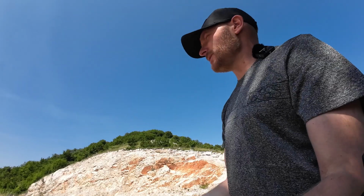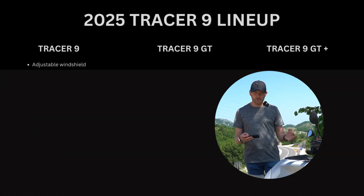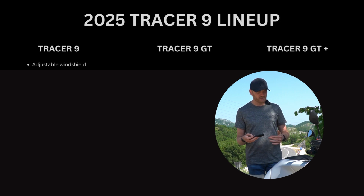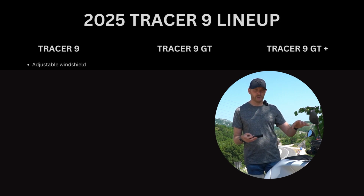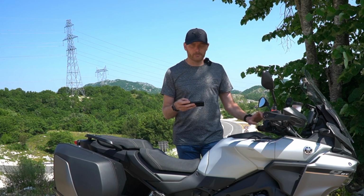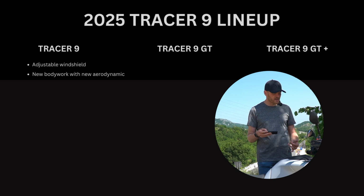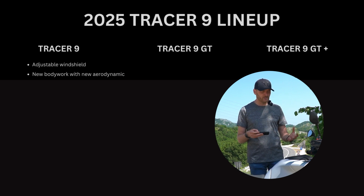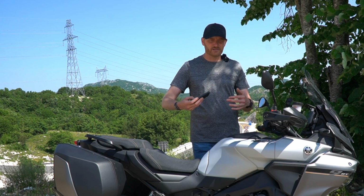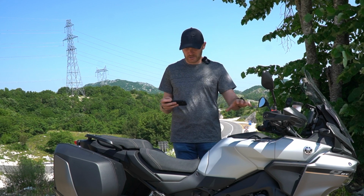Tracer 9, compared to the previous generation, or previous platform, first of all, it comes with an adjustable windscreen, and Yamaha claims it's a new shape, new design, with much better wind protection. And I already demonstrated it in one of the videos, so it's actually really good. It's still manually adjustable, but it is a new upgraded version, right? New bodywork and aerodynamics. Yamaha say that they tested this motorcycle in a wind tunnel, and they intentionally made the front a little bit wider than the previous generation, so it creates a kind of cocoon, so you're more protected from the wind when you ride this motorcycle.